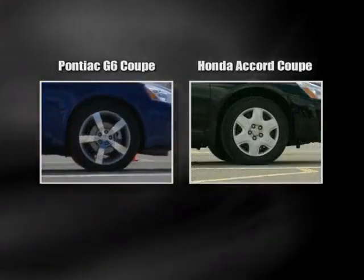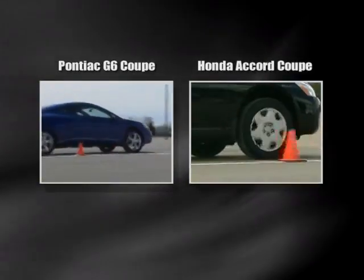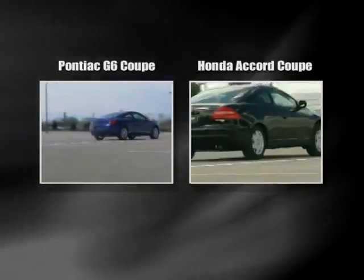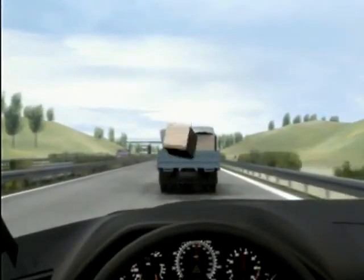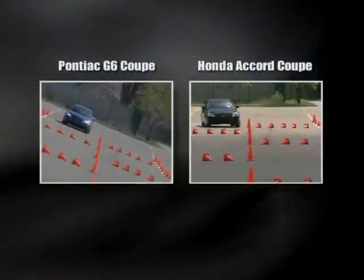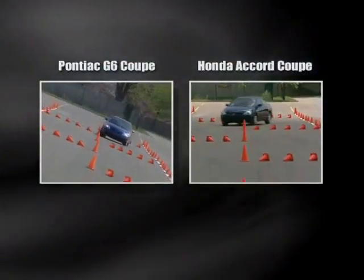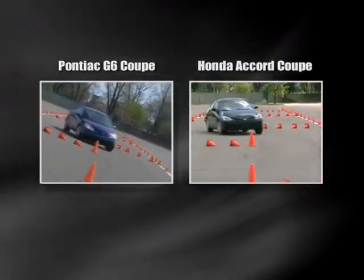While both vehicles provide standard traction control systems, G6 GTP Coupe also comes with a StabiliTrak dynamic control system, which provides superior vehicle stability control versus Accord Coupe's traction control system. Demanding coupe drivers are clearly going to prefer G6 Coupe's ride and handling advantages over Accord Coupe.